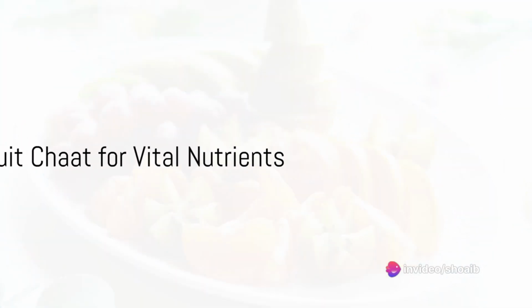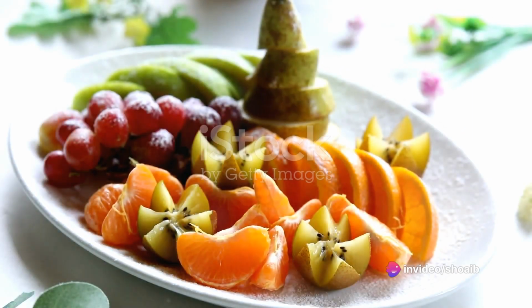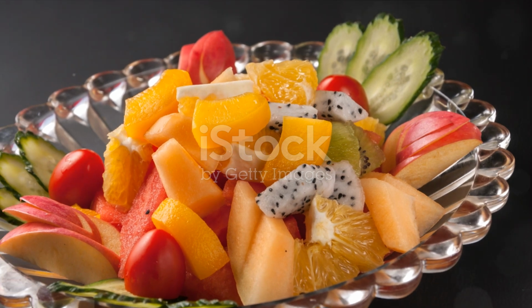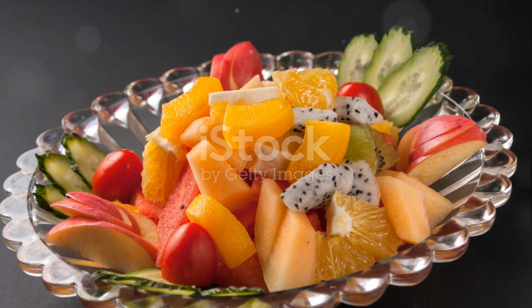Consider adding a fruit chaat to your iftar menu. A medley of fresh fruits such as melons, grapes, and oranges not only adds a burst of colors, but also a variety of vital nutrients.